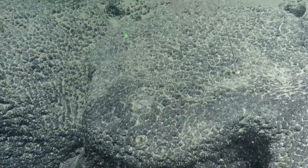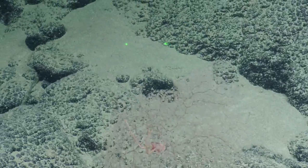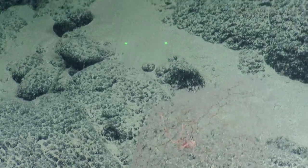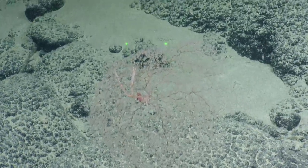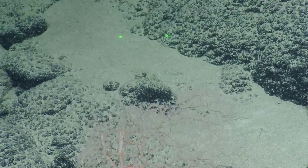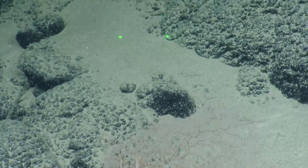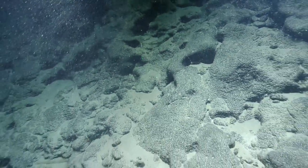Seems like we're seeing a lot of pinks. Up just a hair. I think this is Chrysogorgia flavescens. Huh. I concur. I'll write it in for this one. Then I concur. Chrysogorgia flavescens. Let me see how you spelled that. Flavescens. I was just adding it as a note.